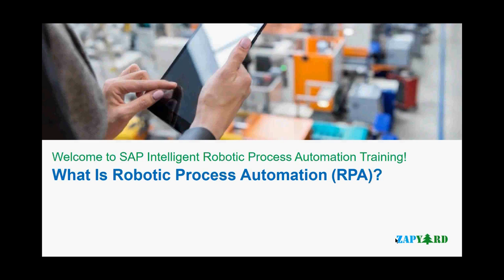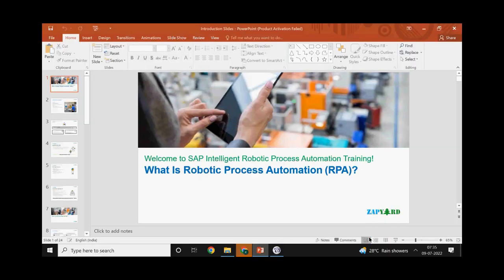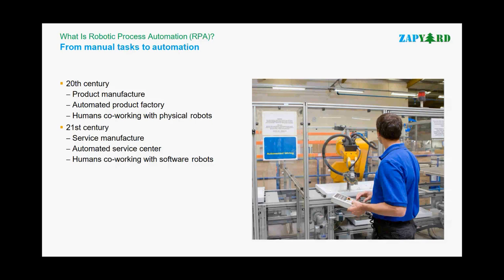So let's understand what robotic process automation is. Let me give you an example. Let's go back to the 20th century, when we started building manufacturing companies and were completely dependent on the competent resources of the organization, and most of the job was handled by those people only.